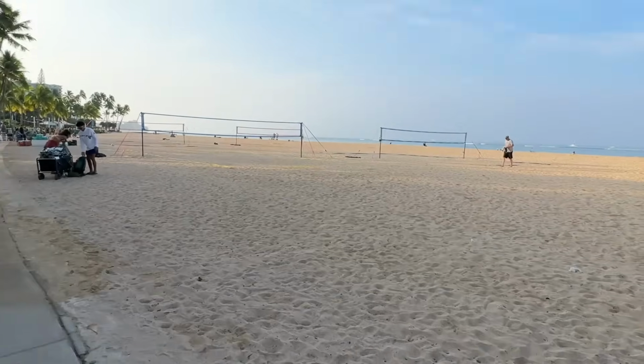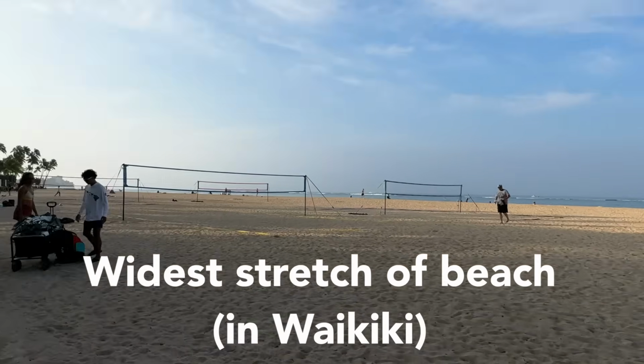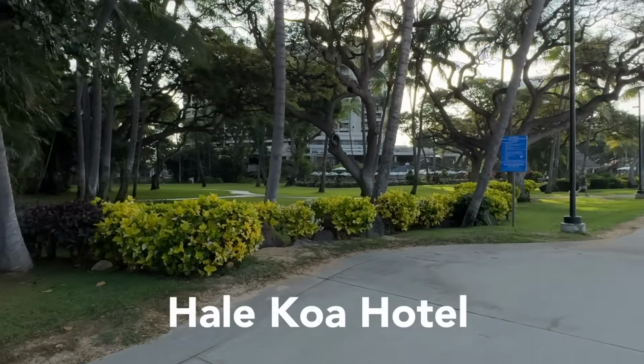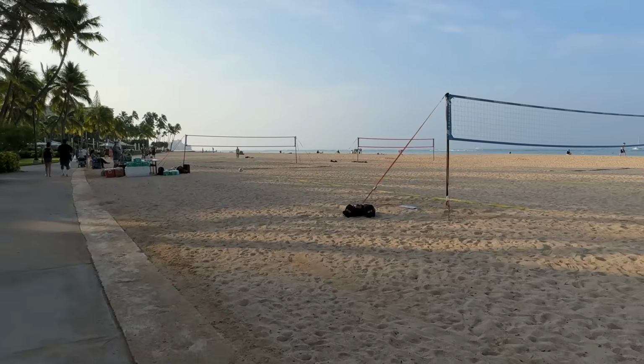We're gonna keep walking. Again, look how wide this beach is over here. If you're looking for a nice wide stretch of beach, this would be the place to go to. On my left-hand side is the Halekulani Hotel. And then those are those volleyball courts that I mentioned earlier.